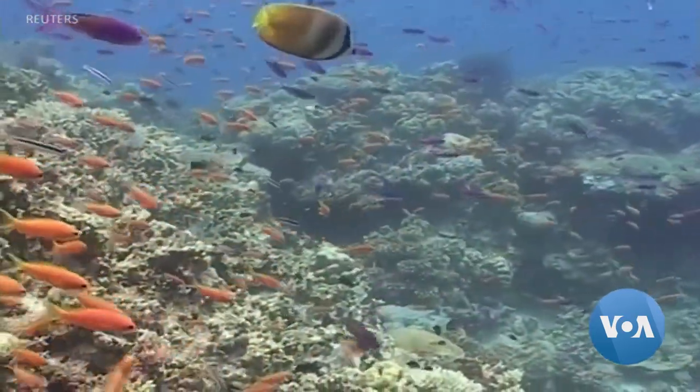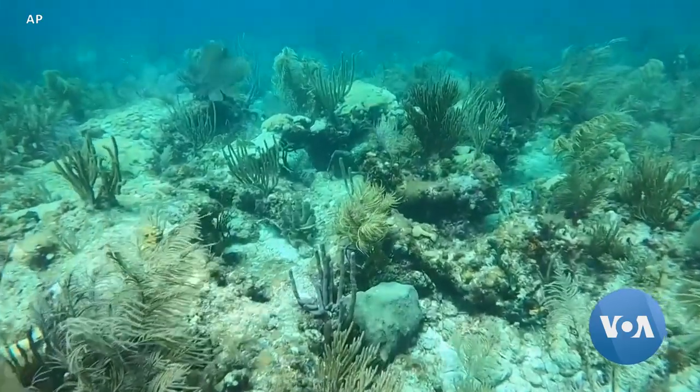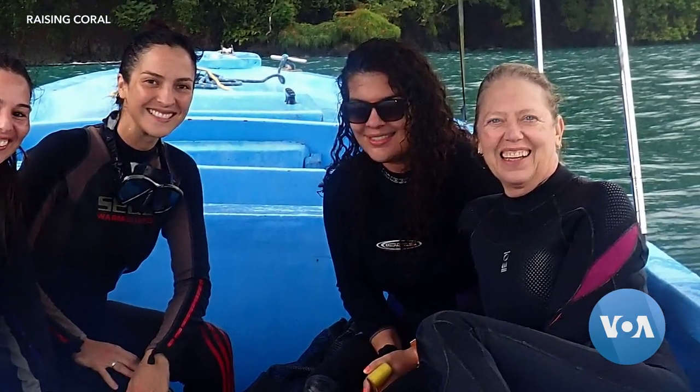Coral reefs are in danger. Rapidly warming ocean waters is the main reason they're dying in record numbers. This disturbing trend has motivated some people to act. Joni Klepas is a coral reef scientist and director of Raising Coral Costa Rica.